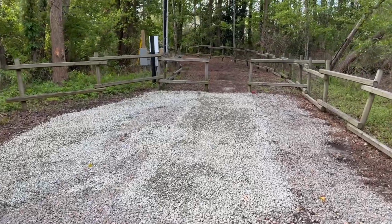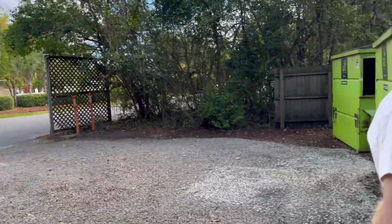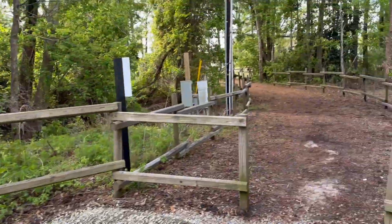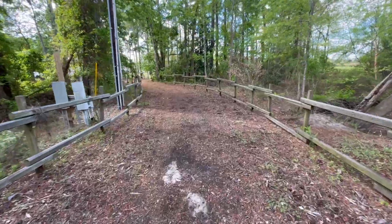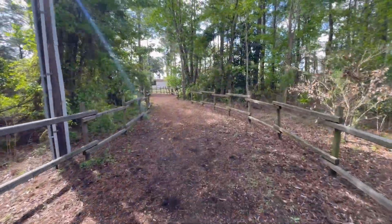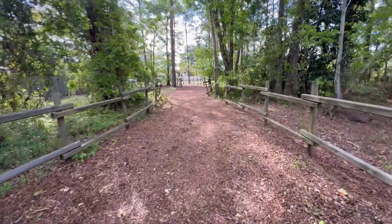All right, so like I said, behind me is the office right there. And there's Oliver. Well, good boy. This is the path. Take this path, take it to a pretty cool place. And I was down this path at 6:55 this morning, walking, and look at this.